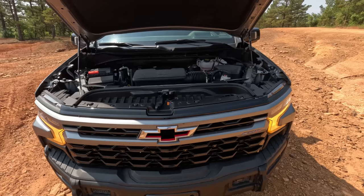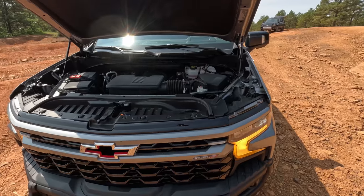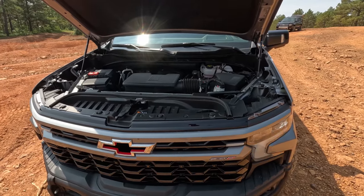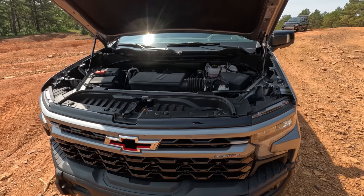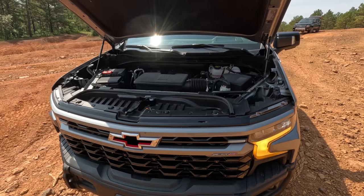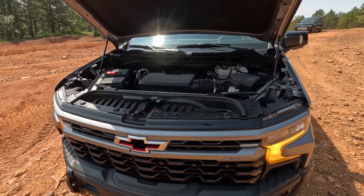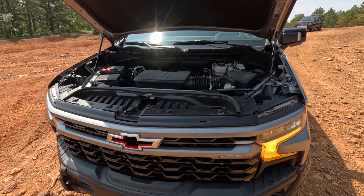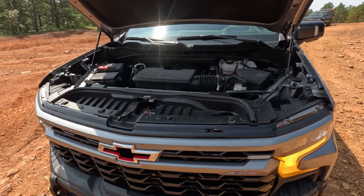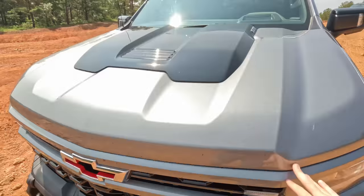You can get that 3-liter baby Duramax diesel engine that we had in the Trail Boss the last time we were out here, and it is an inline six-cylinder, also mated to that 10-speed automatic. It makes 305 horsepower, but 495 pound-feet of torque. I'm a little biased. I really enjoyed that engine while we had it, and I think that would be the one that I would pick over this 6.2 liter, and we'll get into fuel economy and stuff when I'm actually driving it.